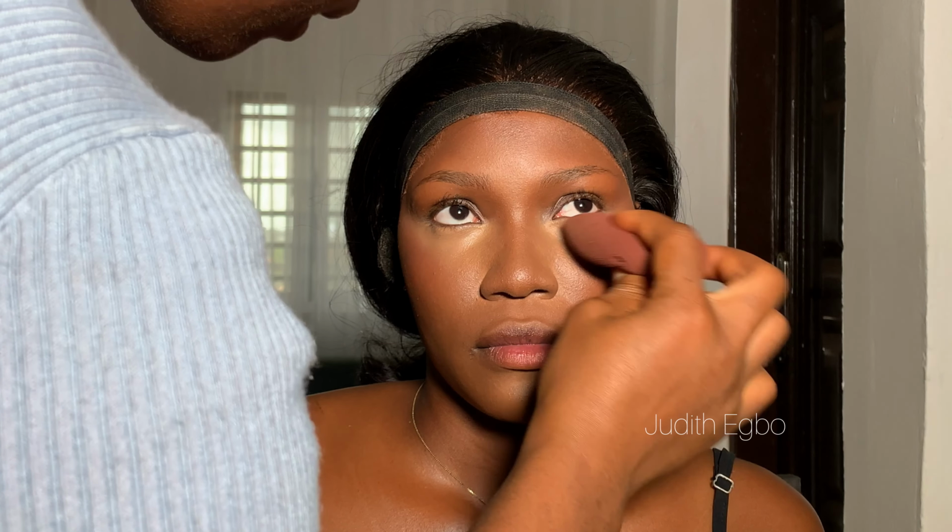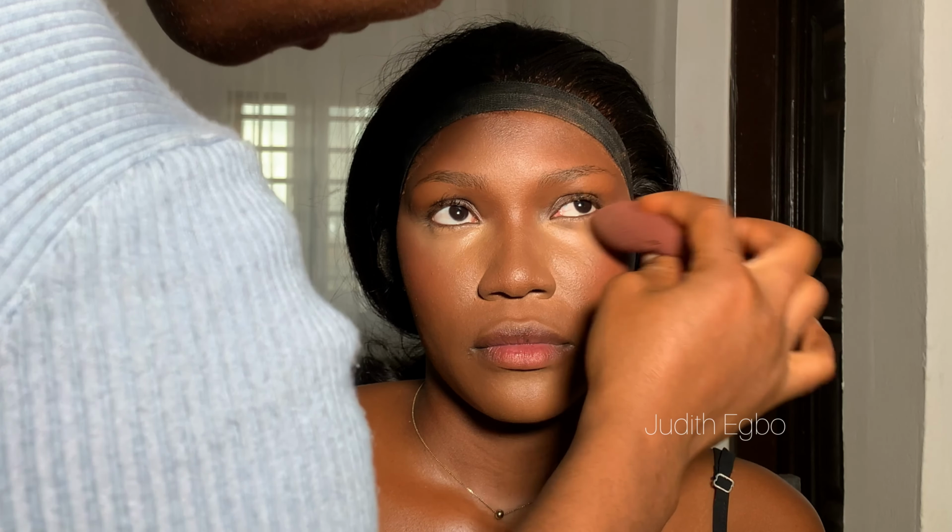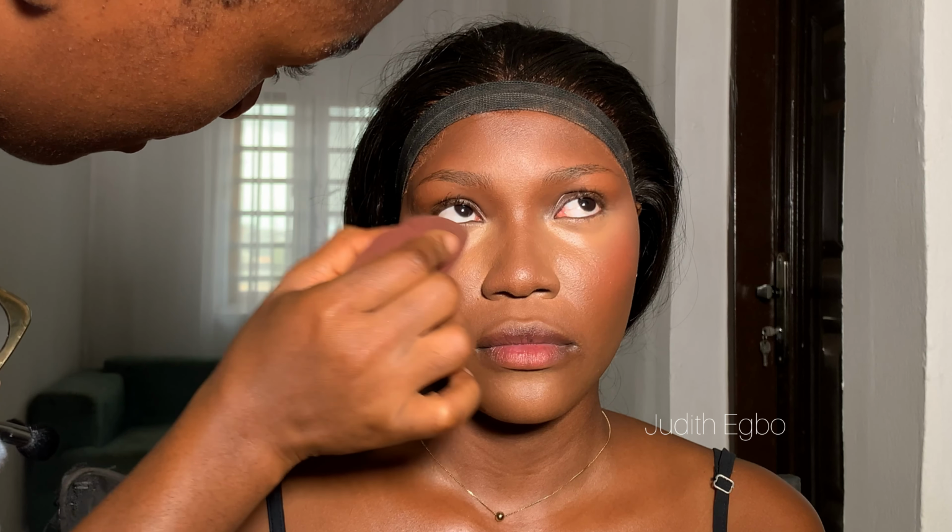and my model kept smiling. I think because I was really light-handed on her skin, and she just kept smiling. She was enjoying our session, and our session was fun, guys.